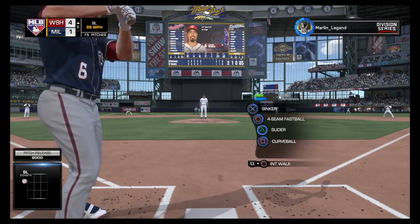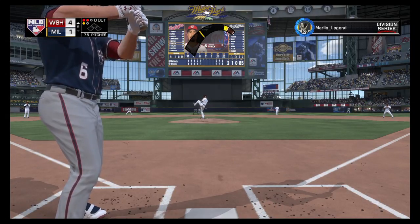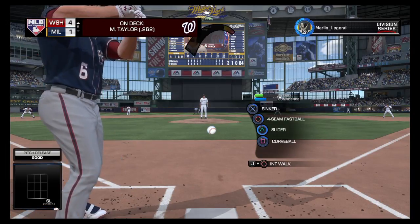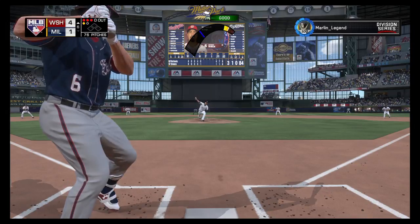No offer on that one. Two balls and a strike. And a slider's in the dirt as he lays off it for a ball. Well, he needs a shutdown inning right here, and it's not starting the way he wants. He's already down in the count big time.